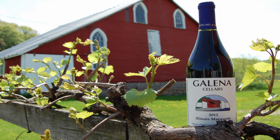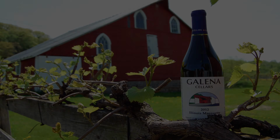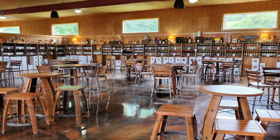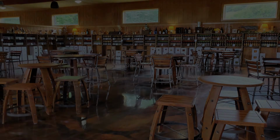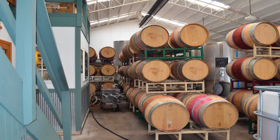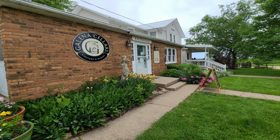Tours and events. Galena Cellars also offers tours of the vineyard where guests can explore the grounds and learn about grape growing and winemaking techniques. Throughout the year, the winery hosts various events including wine pairing dinners, live music performances, and seasonal festivals that celebrate local culture and community.